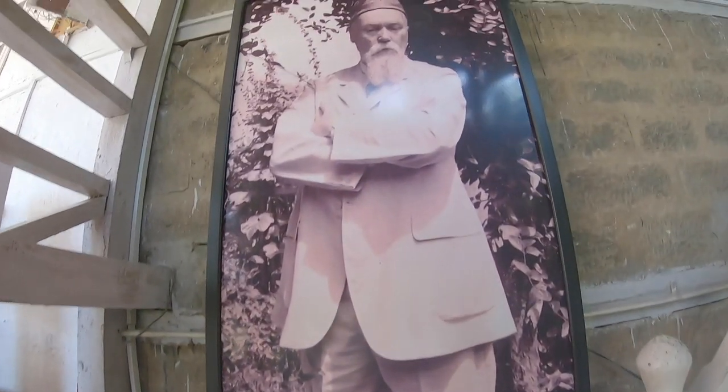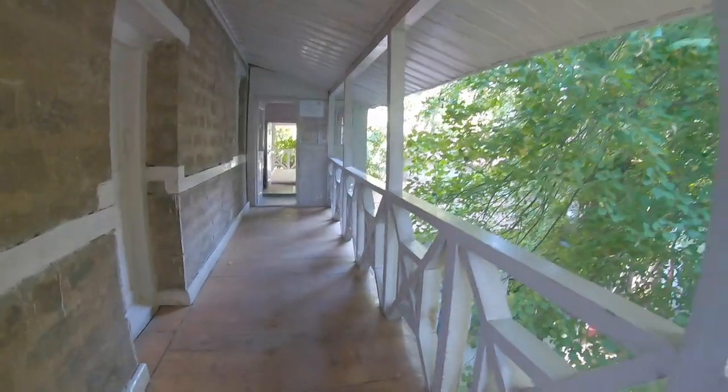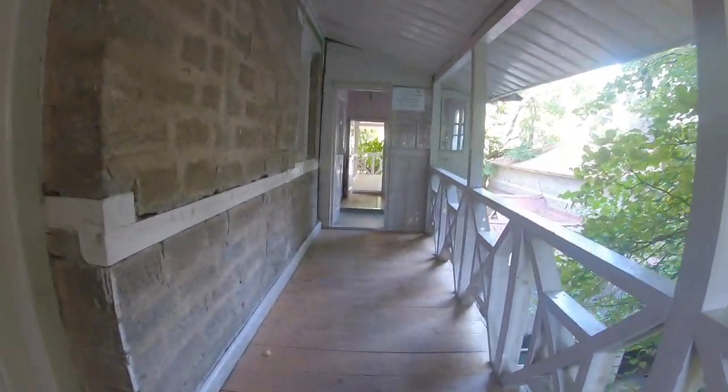The memory of this outstanding Russian family that lived here for nearly 20 years is primarily associated with this house. On entering the house, you can feel the spirit of the past.